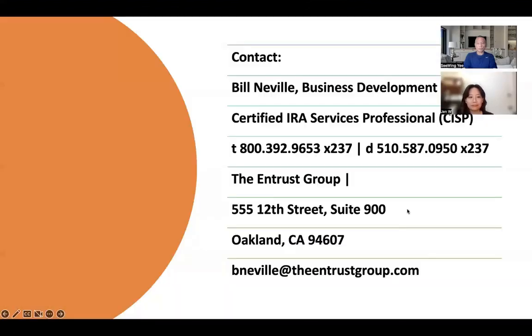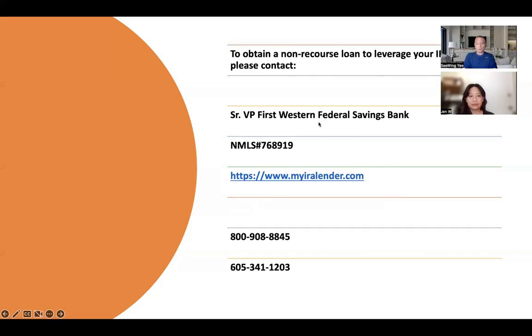So let's briefly go over some of the team. This is the self-directed IRA custodian. You work with this company to facilitate the paperwork. Then you proceeded to work with our referral, the non-recourse lender, First Western Federal Savings Bank, Mr. Roger St. Pierre, and you did the 30% non-recourse loan.